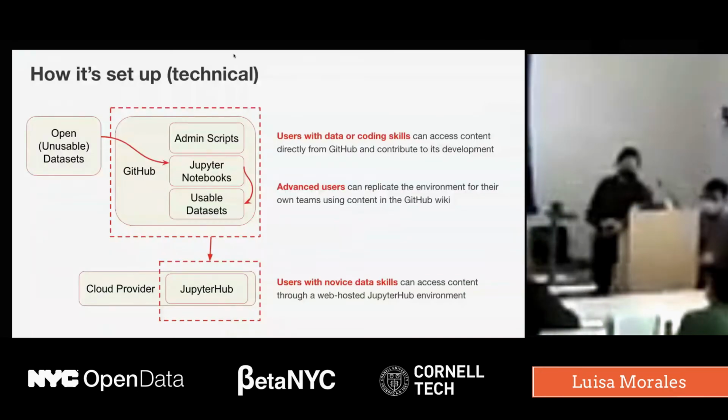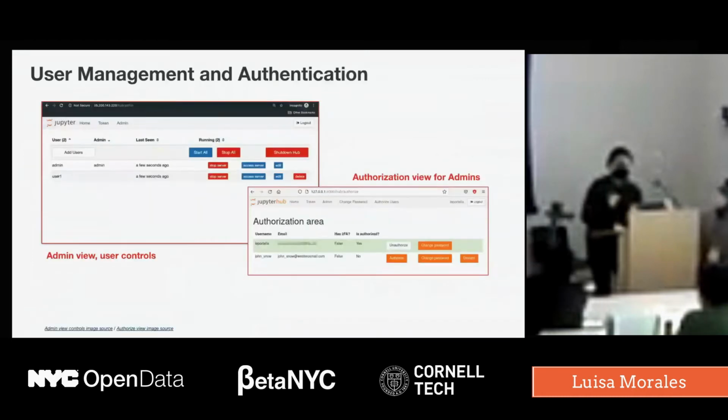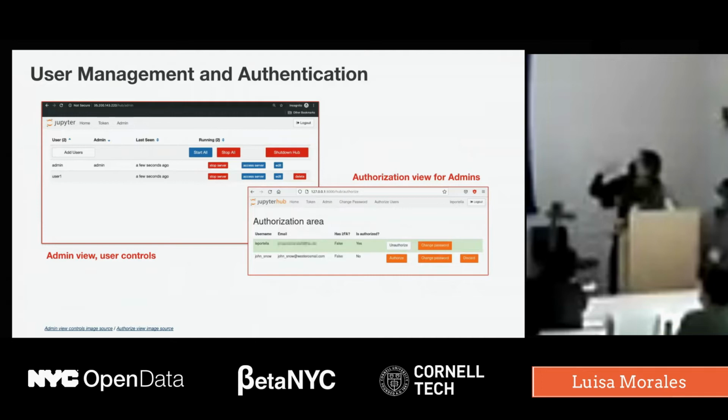Okay, great. We're back. So basically what we tried to do was offer different access points based on a user's skill set and interests, and also technology skills. So from an admin perspective, these are screenshots. These aren't actually our own screenshots. These are taken from the internet.